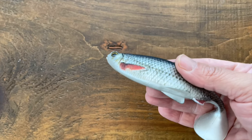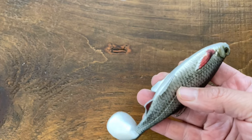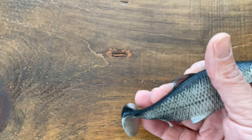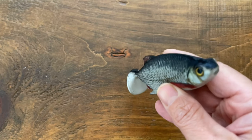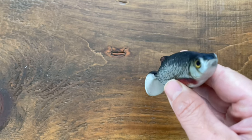So overall, we get 62.5 out of 70, which gives us 89%. So I round that up to 90%, so that's 9 out of 10. Overall score is 9 out of 10 for Ricky the Roach, and this lure comes extremely recommended. Go and buy one, you won't regret it.